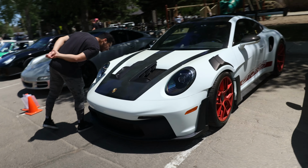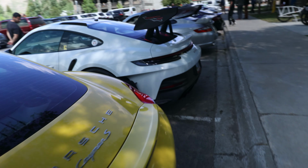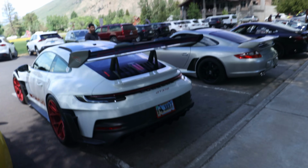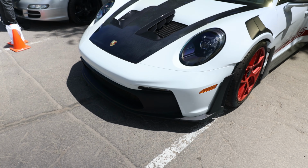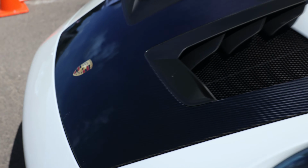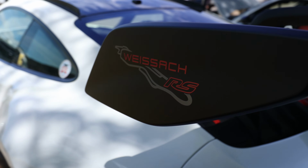This GT3 RS is insane. The wing on this guy is wild. Yeah, this GT3 is insane. It's the carbon fiber and the aero here. It's a wild full Weissach package on it.